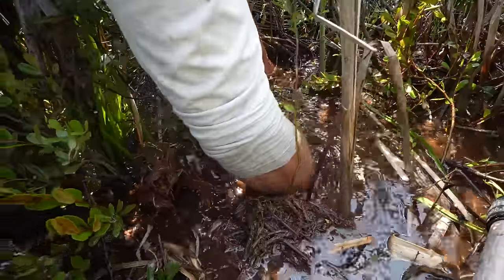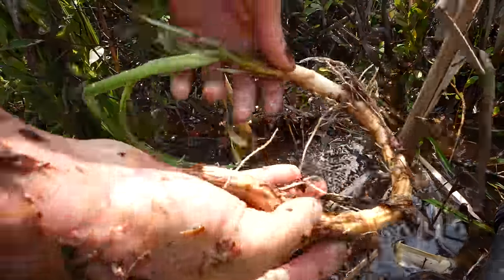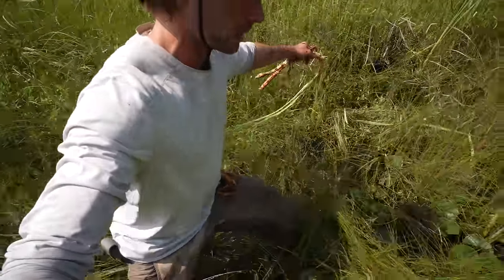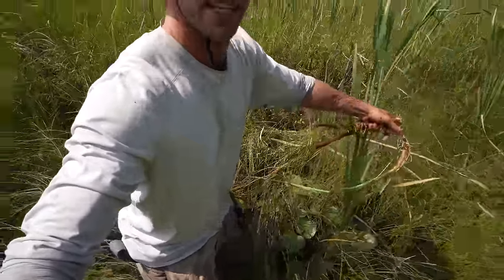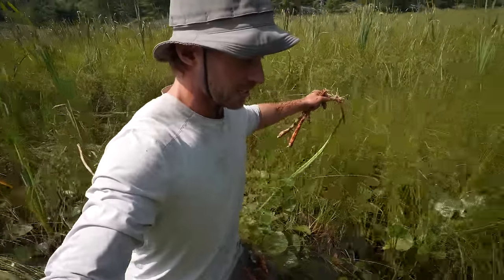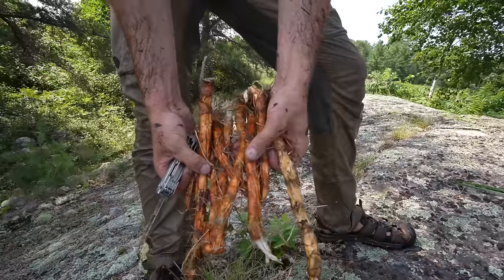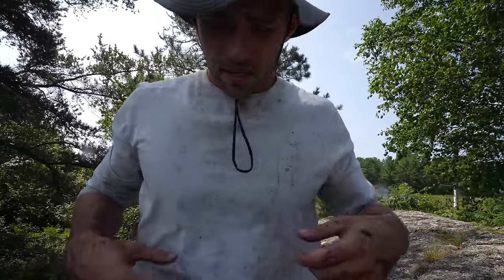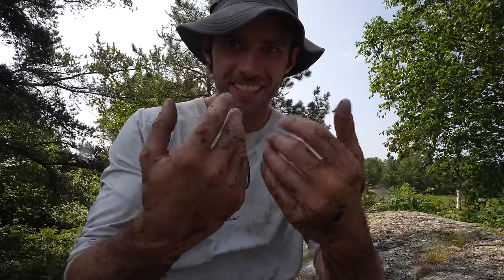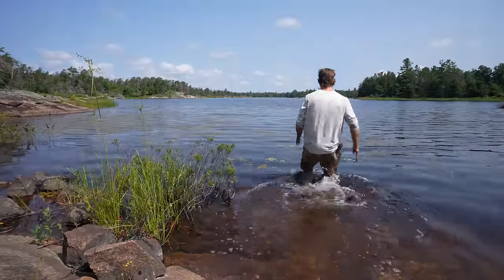Let's get out of this stinky place. Yeah, that's a good one. Honestly, the way this peat moss swampy area kind of sinks below your feet, it's really unsettling. And so I can't wait to get out of it. Ooh, just don't know how deep it goes. That's messy work. All right, let's jump in the water and go into the next thing.